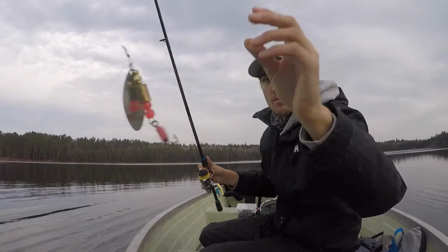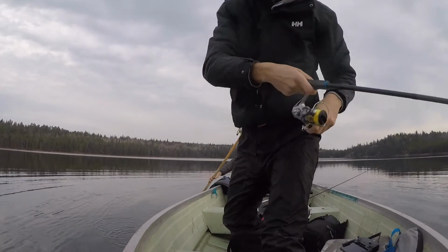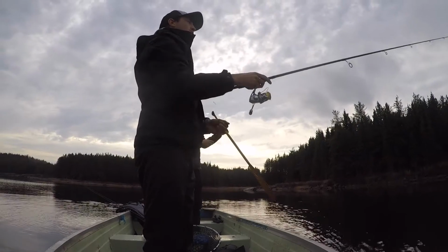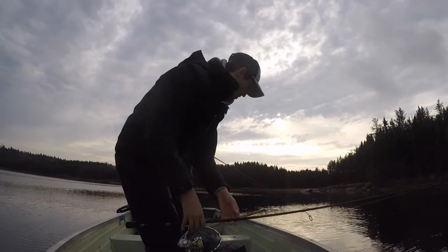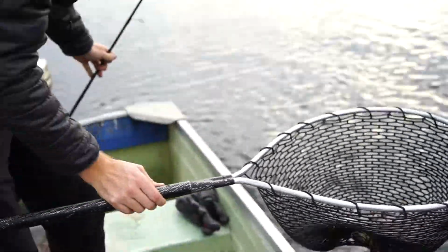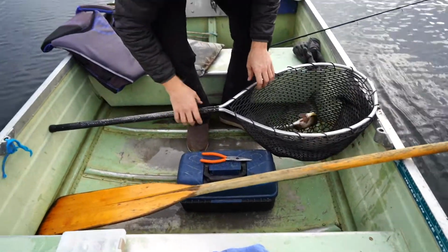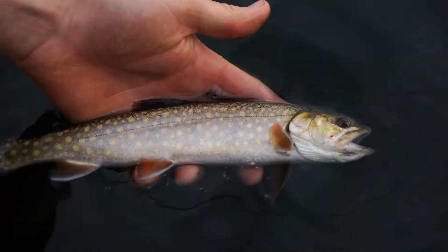12-pound braid, 8-pound mono. Here we go. I saw him. Nice. He hit right on that break line. Very similar to the size of yesterday, eh? Yeah, maybe even a little smaller than yesterday. Trout number 1 of the day. Look at those colors, wow.